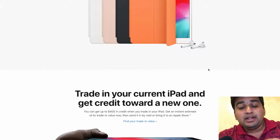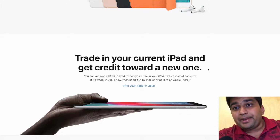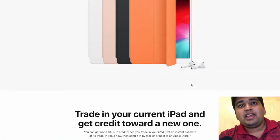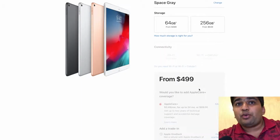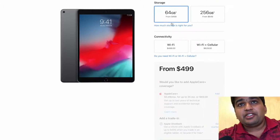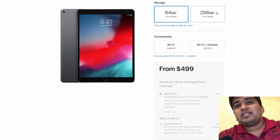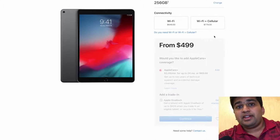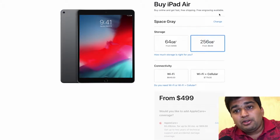With the iPad, like the keyboard, the pencil, maybe the cases, you can connect your AirPods to it and everything like that. Now this was a surprise to me, and the price is even better. So for a Space Gray 64 gigabytes, the price for the Wi-Fi is $499. That's the base configuration. With the 256 gigabytes, the Wi-Fi version is $499. Wi-Fi plus cellular is $799. It is amazing at this price range. And that is it. iPad, Apple is actually low.